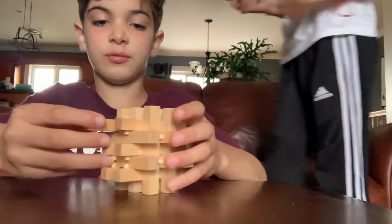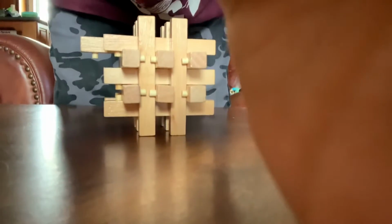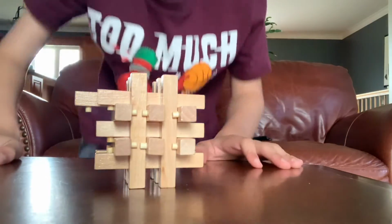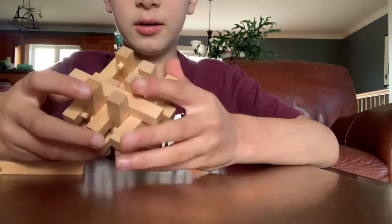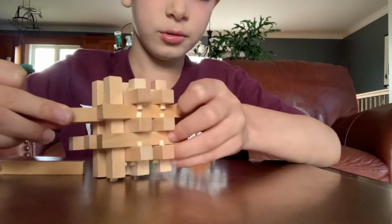I'm pretty sure it gets in right here, see? Okay. Guys, give me that. Let me go. So now do that, but now what? So I can see this here now. It's starting to come apart. Good.